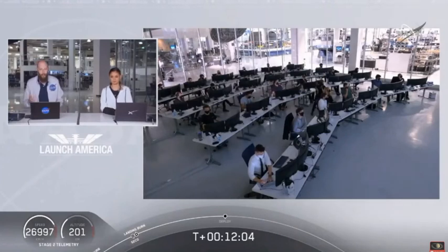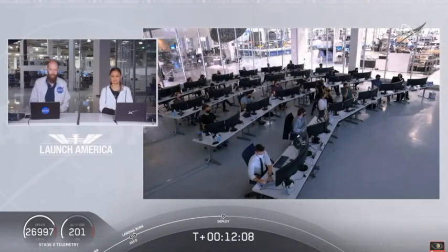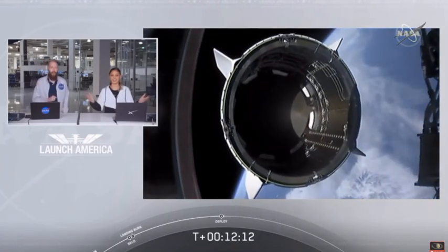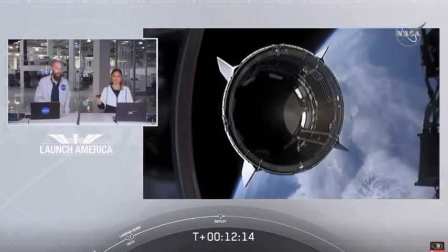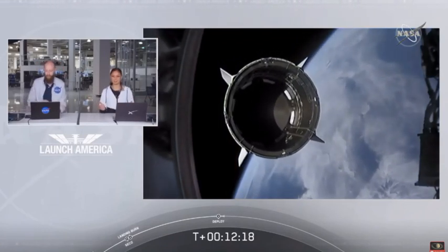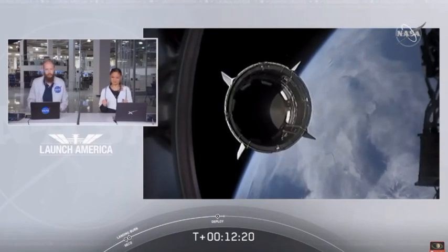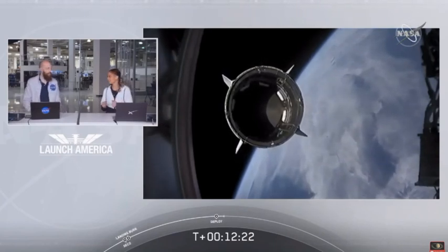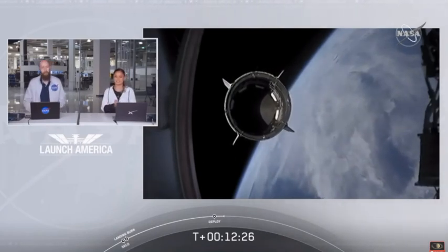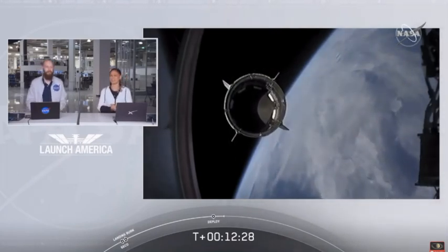It sounds like we had an expected LOS, loss of signal, with one of the ground stations. Waiting for confirmation now of that. Dragon separation confirmed. There is a great view right in front of you of Dragon separating. Separation confirmed. And there's that call out. Dragon is now officially making its way to the International Space Station today.